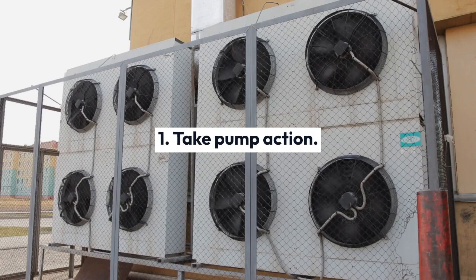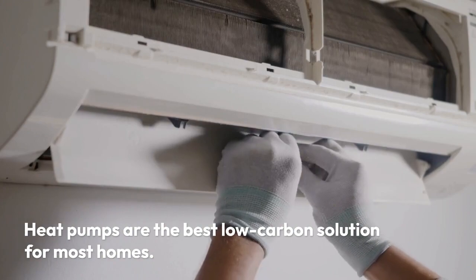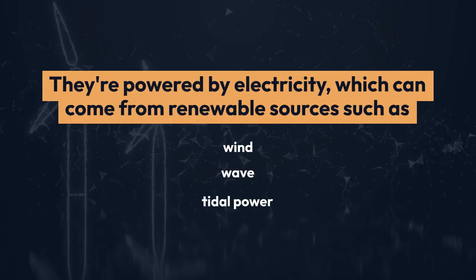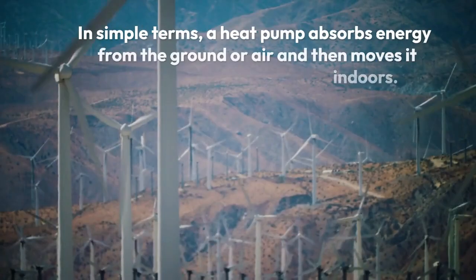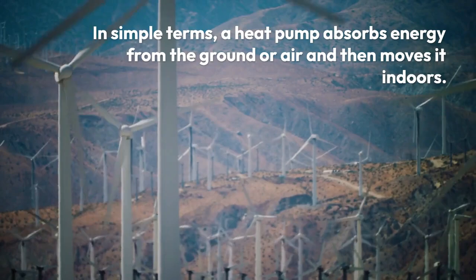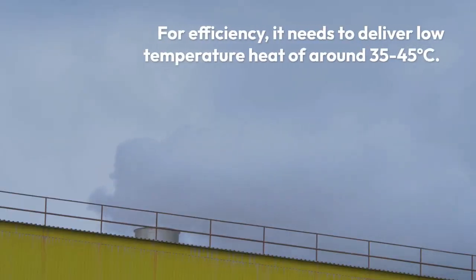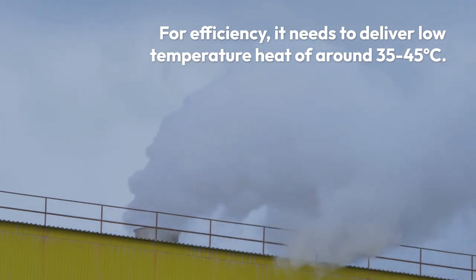1. Take pump action. Heat pumps are the best low-carbon solution for most homes. They're powered by electricity, which can come from renewable sources such as wind, wave and tidal power. In simple terms, a heat pump absorbs energy from the ground or air and then moves it indoors. For efficiency, it needs to deliver low-temperature heat of around 35 to 45 degrees Celsius.